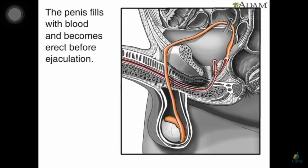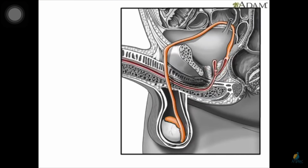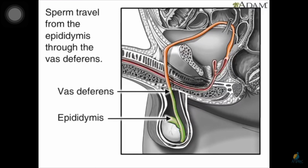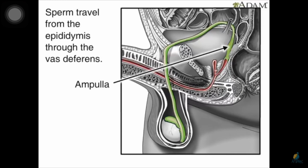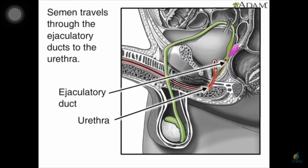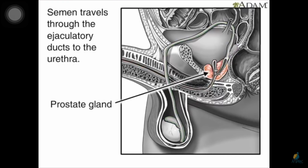Once the penis fills with blood and becomes erect, mature sperm head up the vas deferens. Sperm is able to move up the vas deferens with smooth muscle contractions. The sperm arrive first at the ampulla, just above the prostate gland. Here, secretions from the seminal vesicle are added. Next, the sperm will be propelled forward through the ejaculatory ducts toward the urethra. This is where the prostate fluid is added to create semen. The semen is then ejaculated through the penis by the urethra.